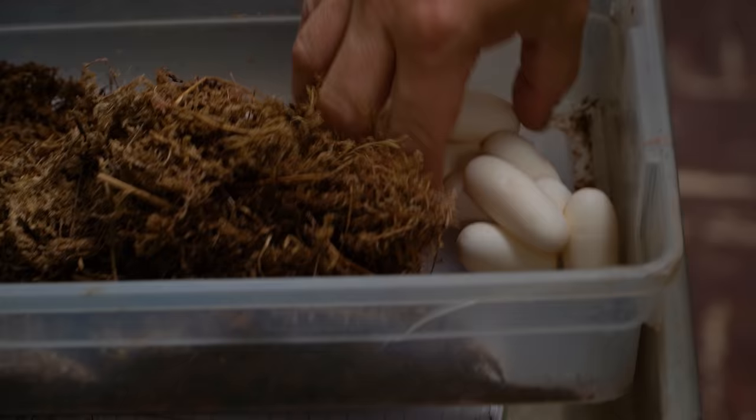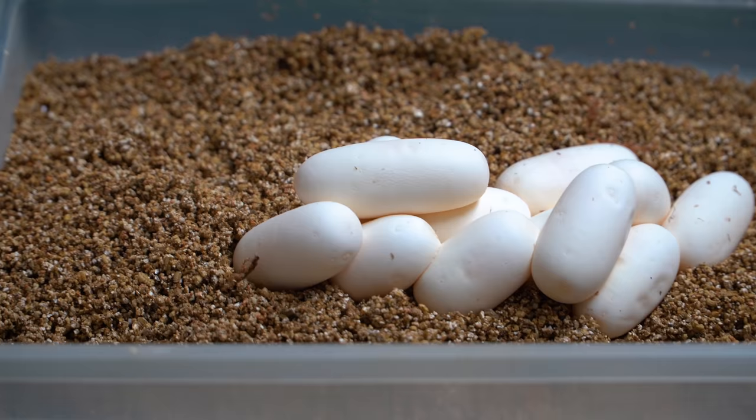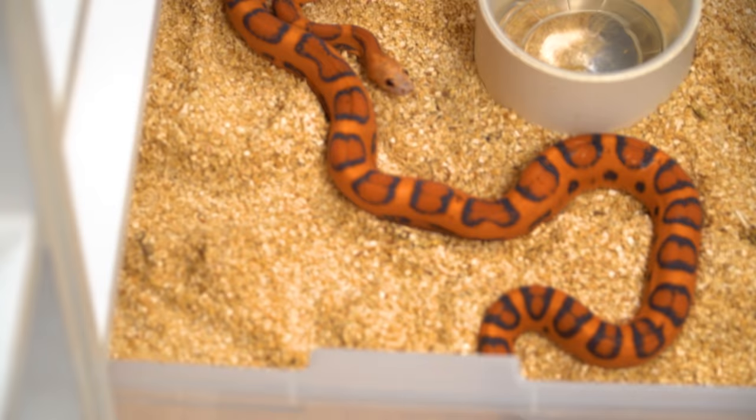We've got 2, 4, 6, 8, 10, 12 good eggs. I tell you what, that is going to be a beautiful scaleless, isn't it? That red line scaleless albino. Ooh, doggy. Just wait till these puppies hatch. Next up is actually an Okeetee that is het for scaleless that's bred to this absolute ripper right there. That is an Abbott's Okeetee scaleless. Ooh, doggy, that is one gorgeous snake right there.